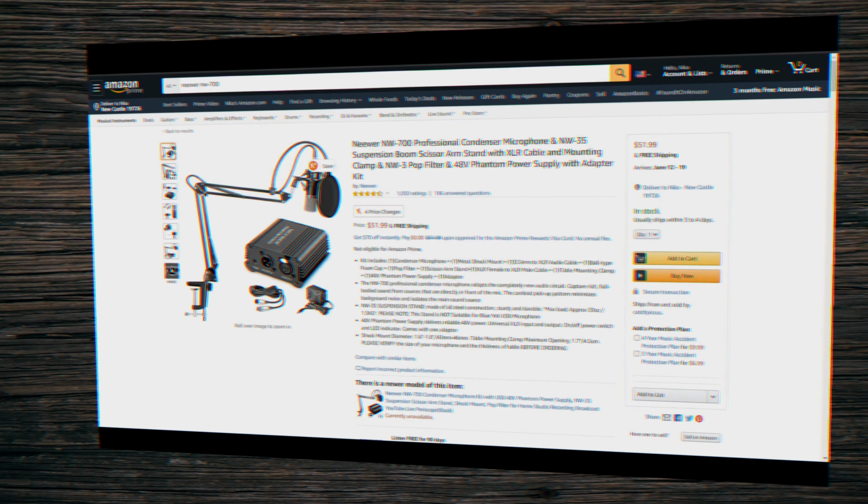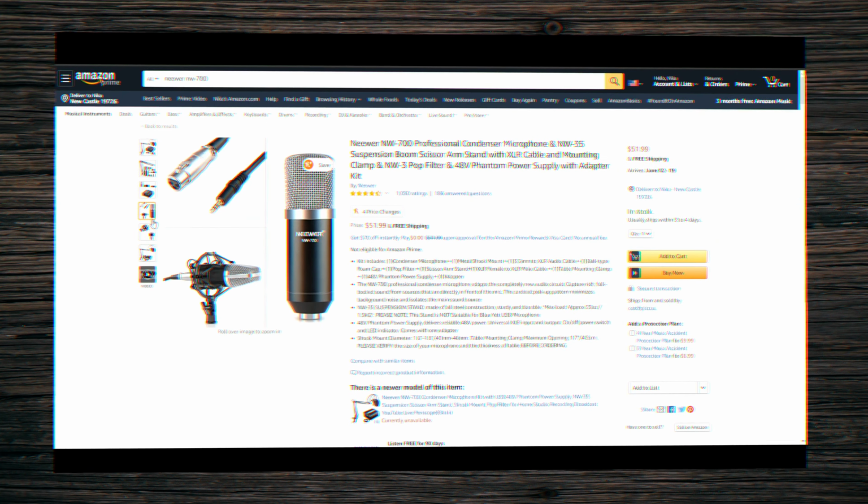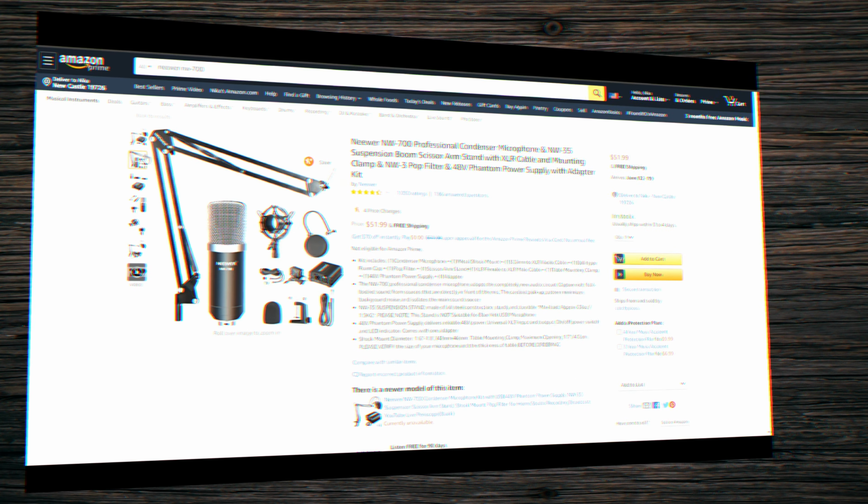And for that reason, I highly suggest you buy the Neewer NW700 kit, which comes with a microphone, a boom stand, an XLR cable and an XLR connection interface. Extremely good thing. It's not the best thing ever, but it's far better than a lavalier mic, the mic that I showed you right now, and I think it's even better than the Blue Snowball, because I feel like it's better.